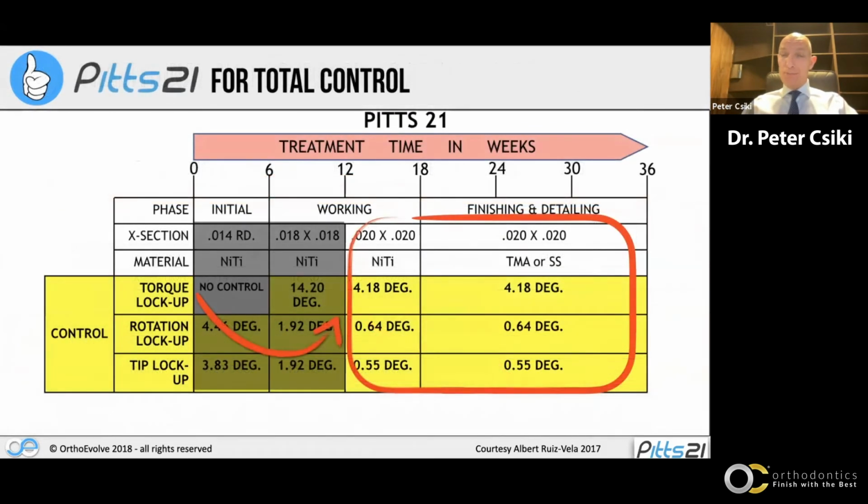And with the PIS21 archwire sequence, we did this chart when we saw our patients every 6 weeks. So .014, 18 by 18 nitinol, 20 by 20 nitinol, then 20 by 20 beta titanium or 19 by 19 stainless steel. Then after basically 3 months, seeing the patients every 3 weeks, but sometimes it's only 2 months, we had a little bit more than 4 degrees of play. So we have total control of torque.